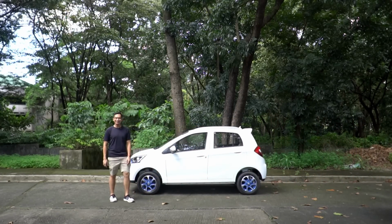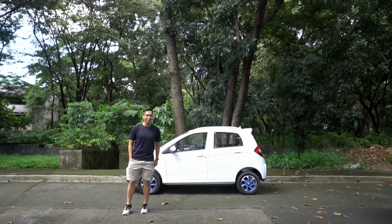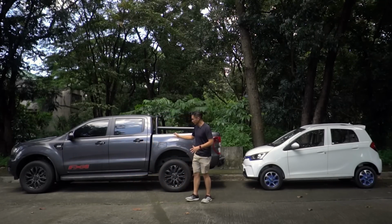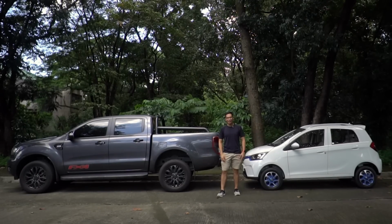Pretty fun-sized, huh? Well, I'll tell you what, let's do something. Let me get another car to show you just how small this car really is. So you can really tell between a Ford Ranger and the Levdeo i3 how the size comparisons really are. Pretty much night and day.